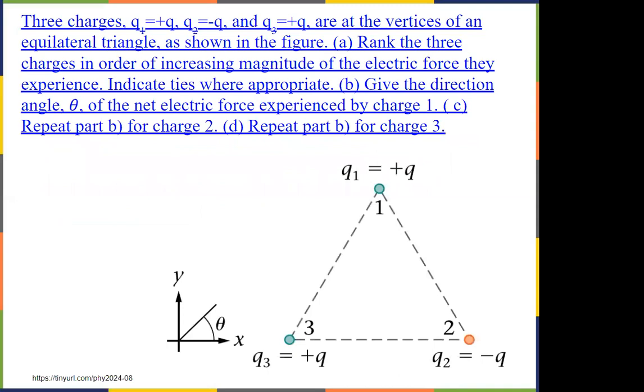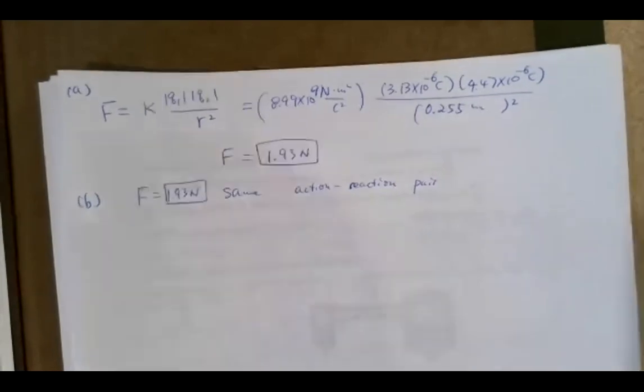It says if you have three charges Q1, Q2, Q3, they have the same magnitude of charge, but Q1 and Q3 are positive, Q2 is negative, okay? As shown in the figure. It's asking you to rank the three charges in order of increasing magnitude of the electric force they experience, okay? Indicate ties where appropriate. So let me stop sharing here and then show you how to do this one. All right, so you have three charges, positive, positive, and a negative.